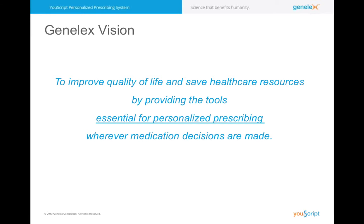Our vision at Genelex is to improve the quality of life and save healthcare resources by providing the tools essential for personalized prescribing, wherever medication decisions are made.